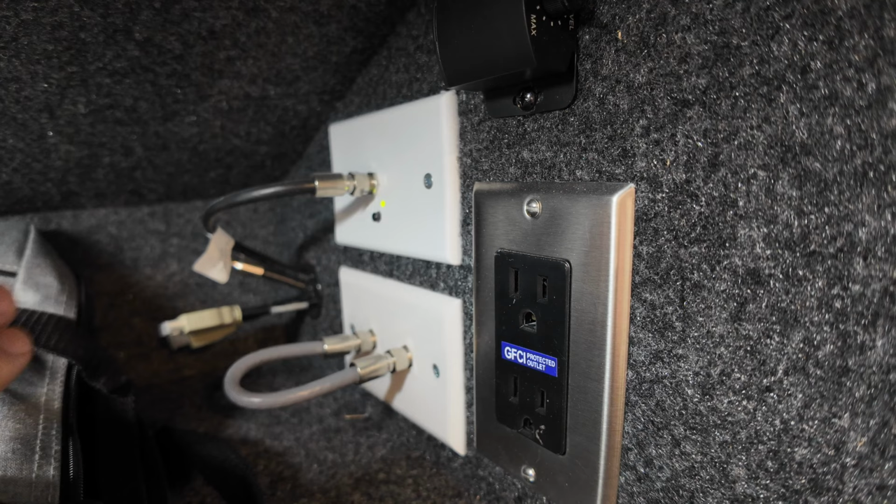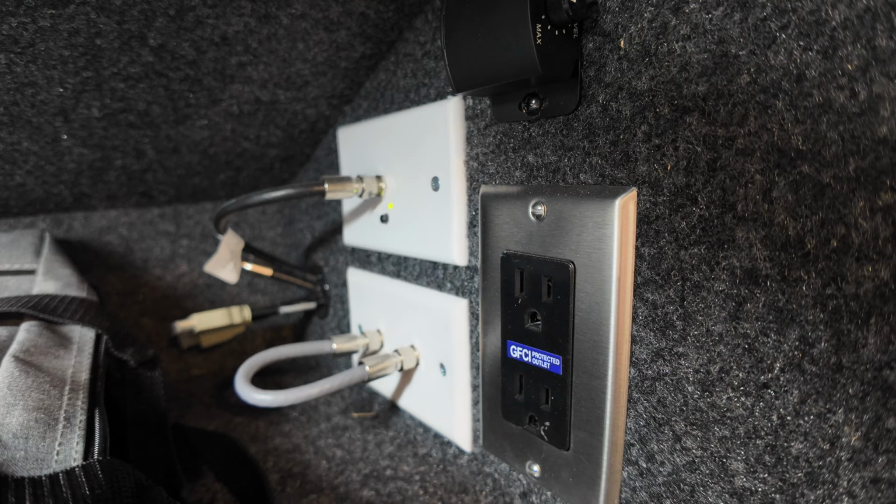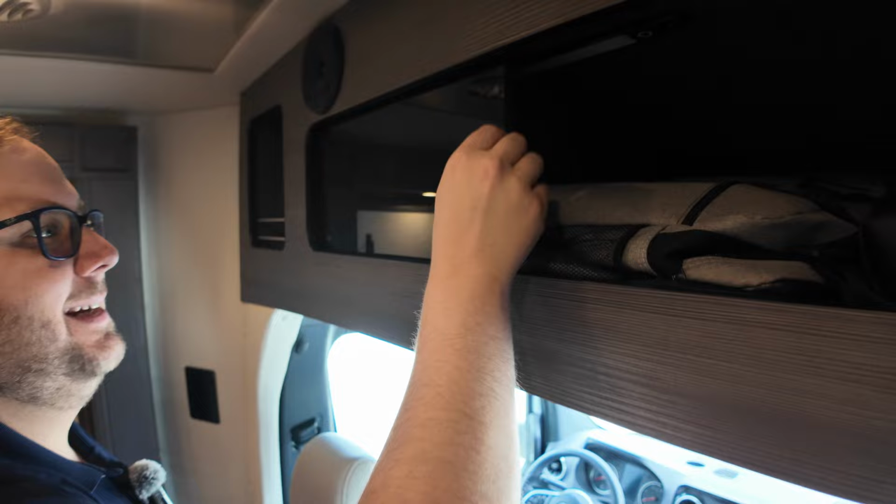But those do go to both your inside TV and your outside TV connection, it's all right there if you want to do that. Now, this is also pre-wired for Air Connect, and that would be up here as well if you wanted to add that. Now, you've got Starlink, so you don't necessarily need the Air Connect system because that's going to use LTE and campground Wi-Fi. You do have two speakers up here.